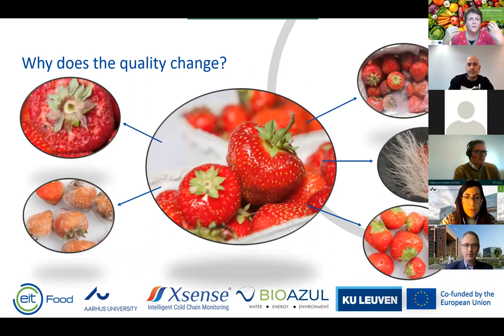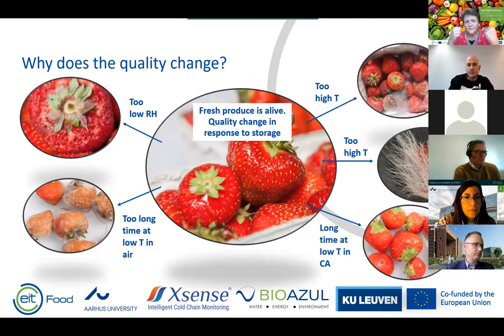And why do we have waste? It's because the quality changes. And why does the quality change? It's because fresh fruit and vegetables are live products, and the quality of the products changes in response to the storage conditions. Here you can see strawberries, which we've been working with.